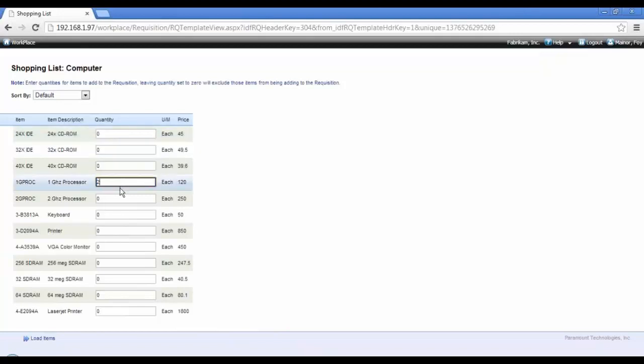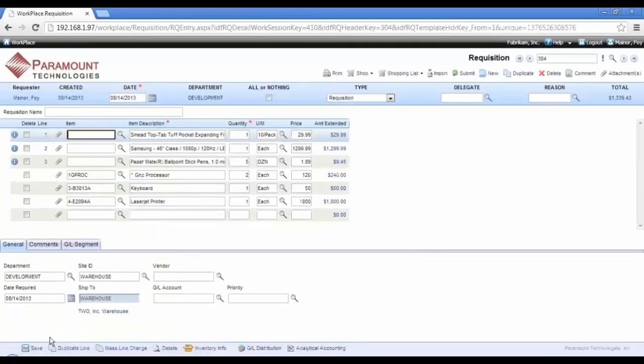So this time we want to get 2 of those, 1 keyboard, 1 LaserJet printer. Load those items onto the requisition. Shop other lists if needed and continue to add items to the requisition. But that's a quick and easy way, especially for regularly requested items, to be entered here.